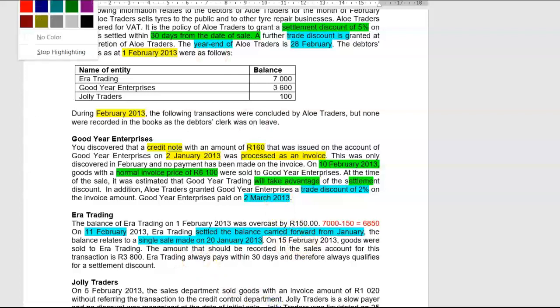On 15 February 2013, goods were sold to Era Trading. The amount should be recorded in the sales account for the transaction and that amount is 3,800. The amount that should be recorded in the sales account for this transaction is 3,800 Rand. Era Trading always pays within the 30 days and therefore always qualifies for the settlement discount. So this is a nice way of telling you that you should make provision for the settlement discount when the sales transaction is recorded in the first place.